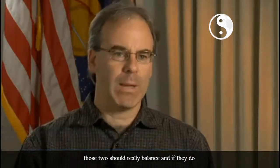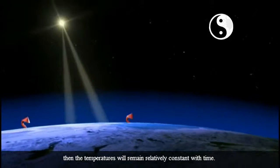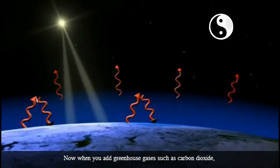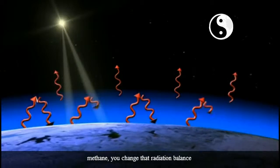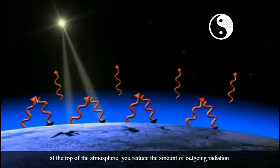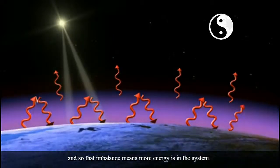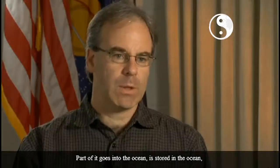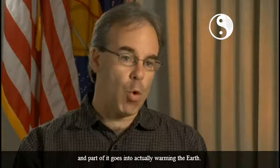those two should really balance. And if they do, then the temperatures will remain relatively constant with time. Now, when you add greenhouse gases such as carbon dioxide, methane, you change that radiation balance at the top of the atmosphere. You reduce the amount of outgoing radiation, and so that imbalance means more energy is in the system. Part of it goes into the ocean, it's stored in the ocean, and part of it goes into actually warming the Earth.